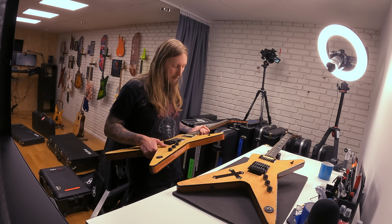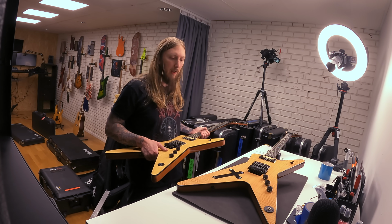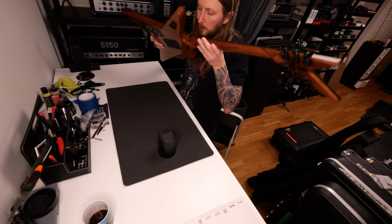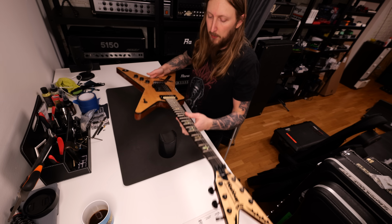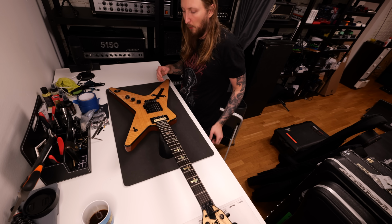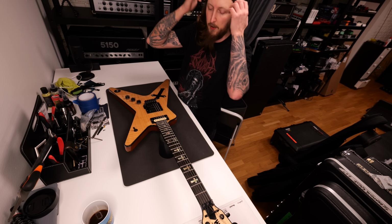Man, these are probably my favorite guitars that I own, these two, and I'll definitely never let them go. But yeah, man, and the smell, oh, it just smells amazing. I don't know what it is. Maybe it's a little bit of Australia, because it's been in Australia for a while, but I mean, it smells just so good.